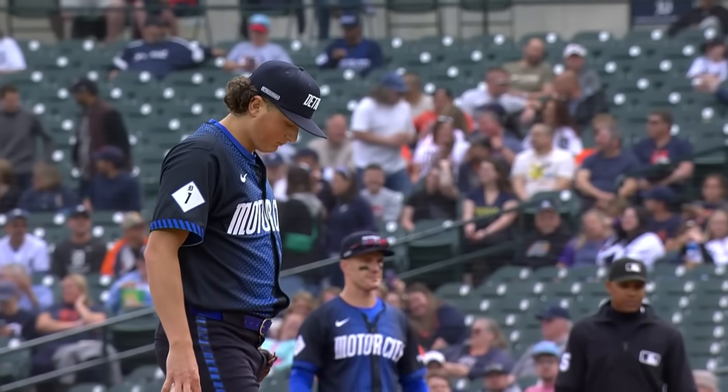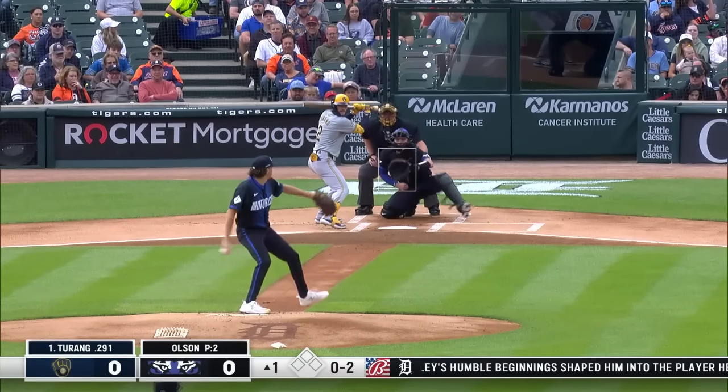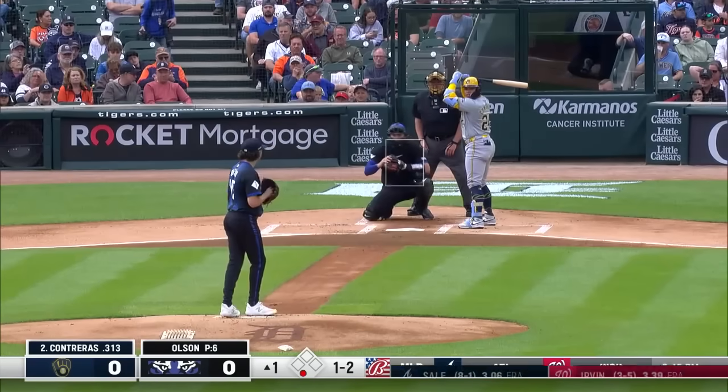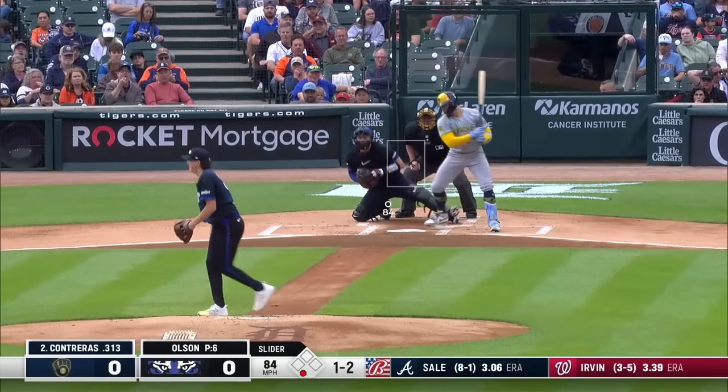Reese Olson making his 12th start of the year for the Tigers. He's got a really good changeup. Oh, does he? There's strike three. One down. There it is. Swing and a miss. Strike three. Back-to-back punch-outs to open the ball game for Reese Olson.